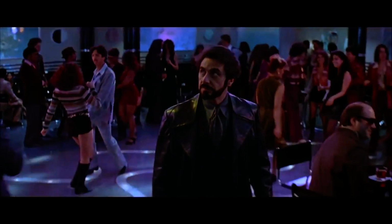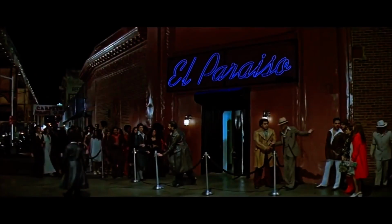Not only is the score excellent and totally suitable to the imagery on screen, but when we go into the nightclubs and the discos and you get the surround sound of the disco tracks, that really does make you feel like you're physically in those clubs. It really does have a good atmosphere to it.